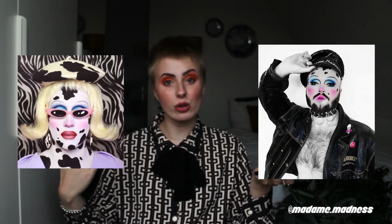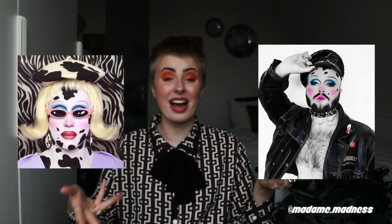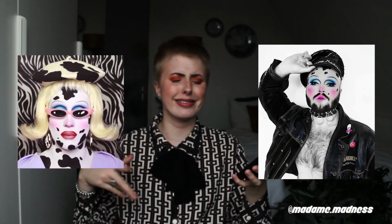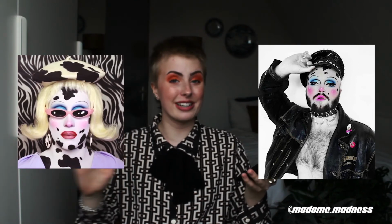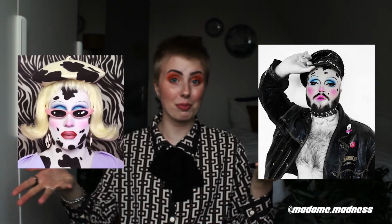And then lastly, on the runway, we have Madam Madness with her look, Dutch Cowgirl. But what I heard from the other queens in the episode and from Madness herself is that this look was hugely inspired by Juno Birch's cow look. Now, I do follow Juno Birch. I actually didn't know that Juno did this kind of look first, but that is very cool. I really admire Juno's makeup skills.